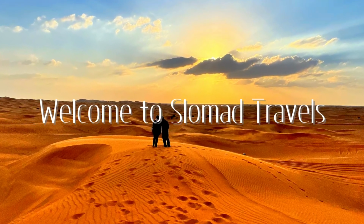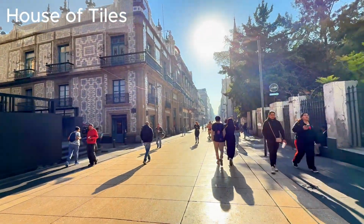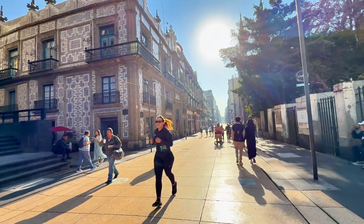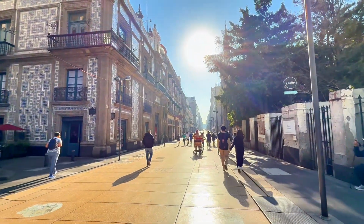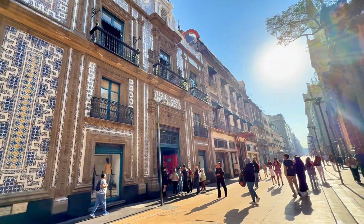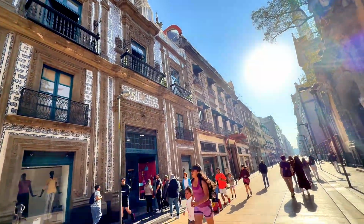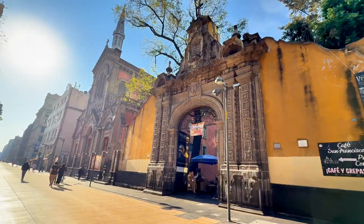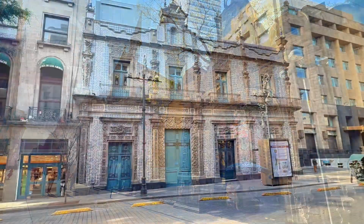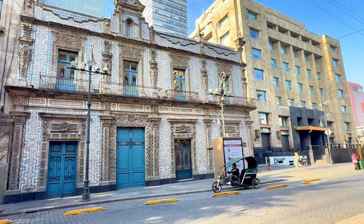Just a short walk away is the Casa de los Azulejos, or House of Tiles. It used to be a palace and now it's a restaurant, but it was actually built by a count just to prove his dad wrong. He was told he'd never amount to anything, so he covered an entire mansion in fancy blue and white tiles, just like in Portugal. It has a cafe if you want to grab a coffee.